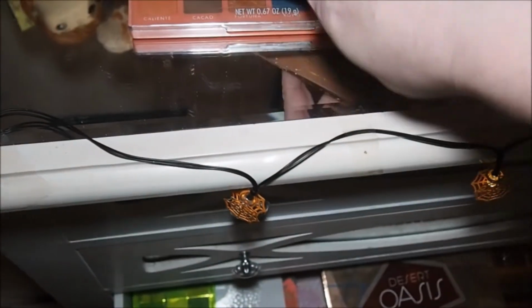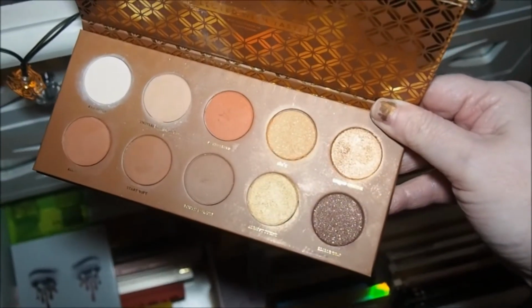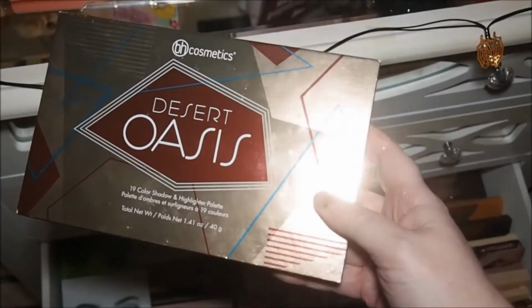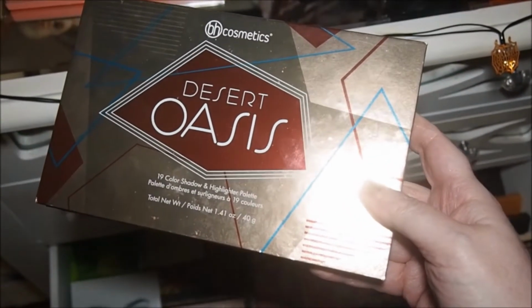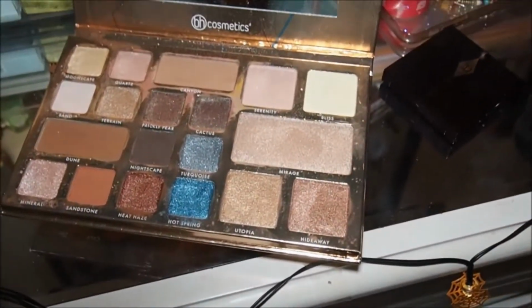This one is so beautiful, and I've not used it in such a long time, so I just want to see if it's still okay to use. If not, I'll declutter it. This one is one of those ones that I don't know whether to declutter or not. I mean, it's such a lovely palette with such a lovely colour story.